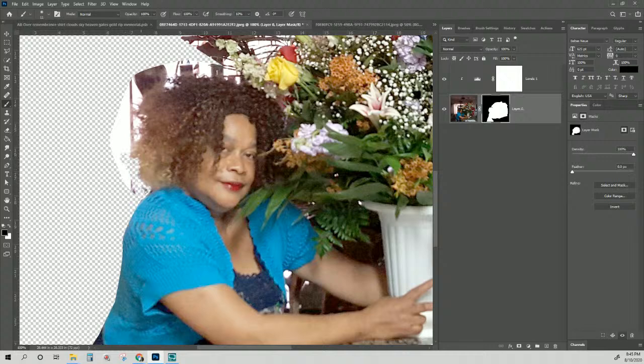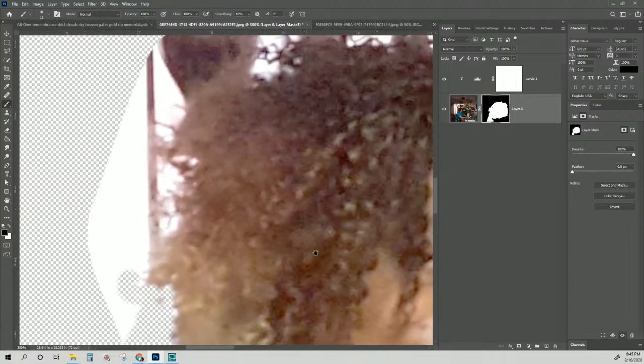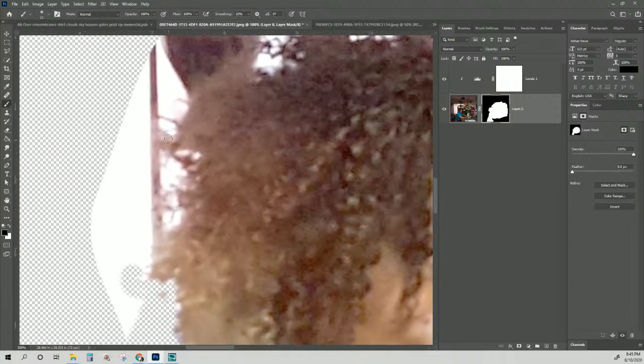Because the image is a little fuzzy, we aren't going to be able to use our smart tools to help us figure out where the edges are. So literally, I'm just painting them away. And you can do this with your mouse. You do not have to have a special stylus or anything like that. I just like the stylus for doing things like this.